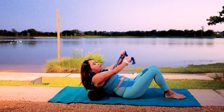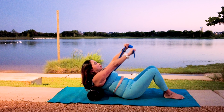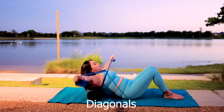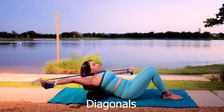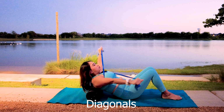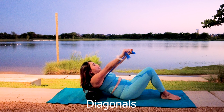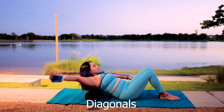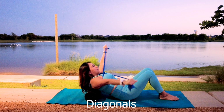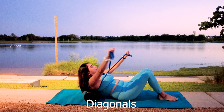So with the bands across your body, you're gonna pull it away from you, and then across, back and forth, just diagonal place. So I'm lifting with my right arm up, and then down. Inhale, crisscross. Exhale. Squeezing my core in, chin tuck. Belly button to your spine. Feeling that bolster on your back.